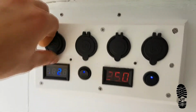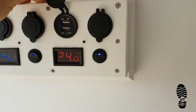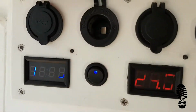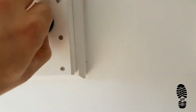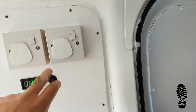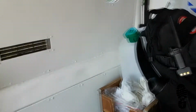And I've put all the USBs up here, so there's 2 sets of USB, so me and my missus can charge our phones, and also 12 volts, so we can put some sort of fairy lights and whatever, you know, a fan in the back if we wanted to. These 2 plug sockets go to the outside, which is obviously, I'll show you now.